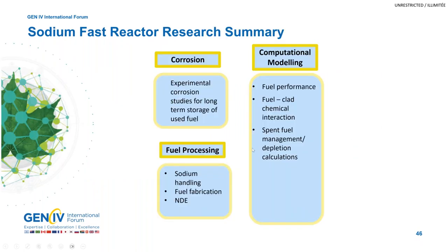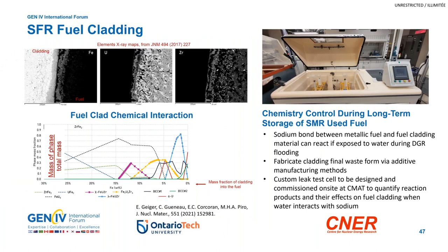Okay, so we have a little bit of work. I shouldn't say a little bit of work, but in comparison to maybe some of the other systems, on sodium fast reactors. Next slide.